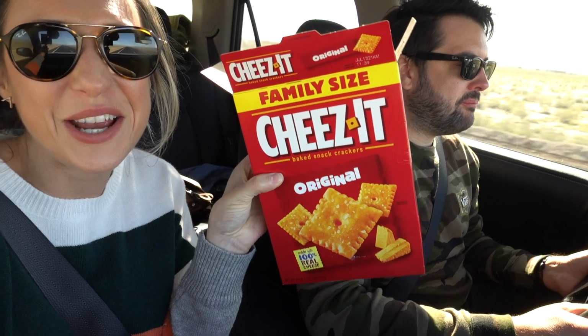One thing about being kind of in the middle of nowhere when we're on these road trips, we can't always guarantee we're gonna have places to eat lunch. So here's our lunch. A nice and nutritious lunch.